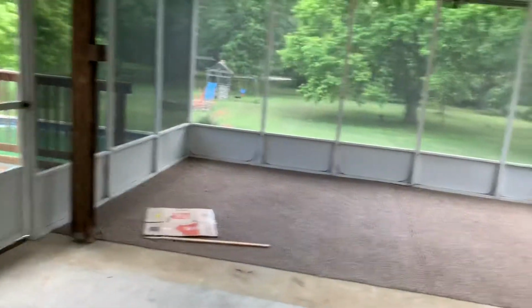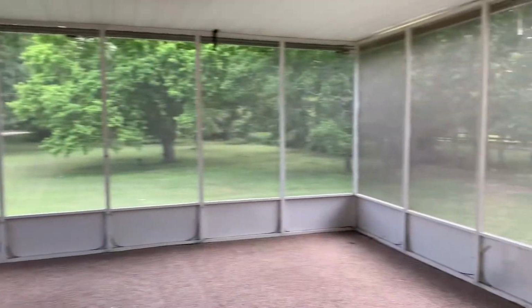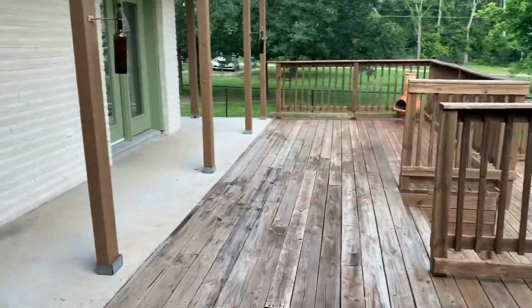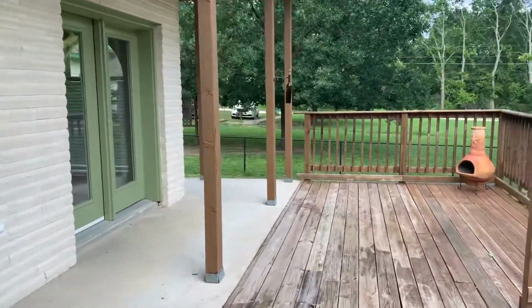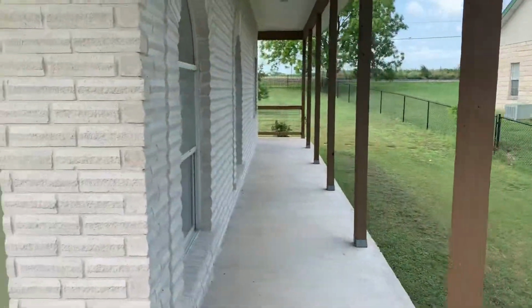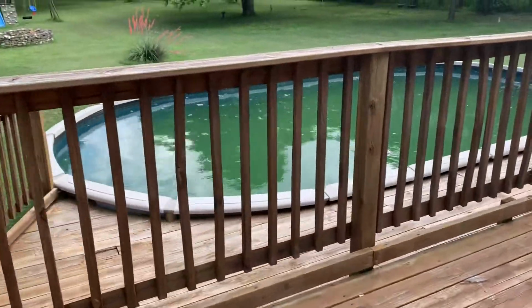All right, so there is this really nice big screened-in patio, which is great because of the mosquitoes. And then there's this ginormous deck. There's the back of the house. You can see where the porch wraps around. But you got this huge deck, which will probably stain.